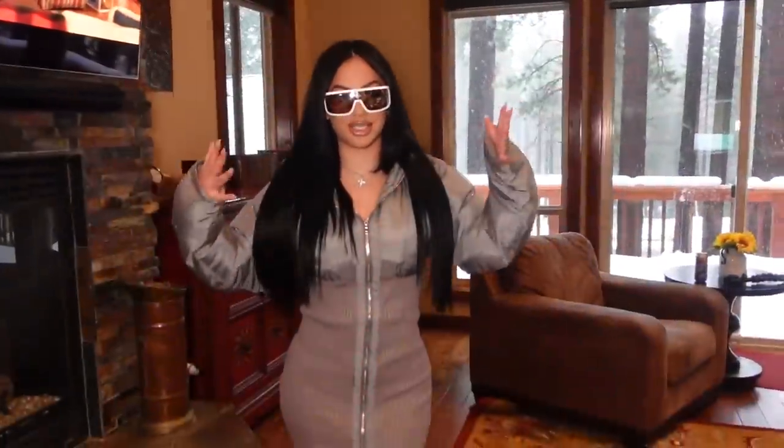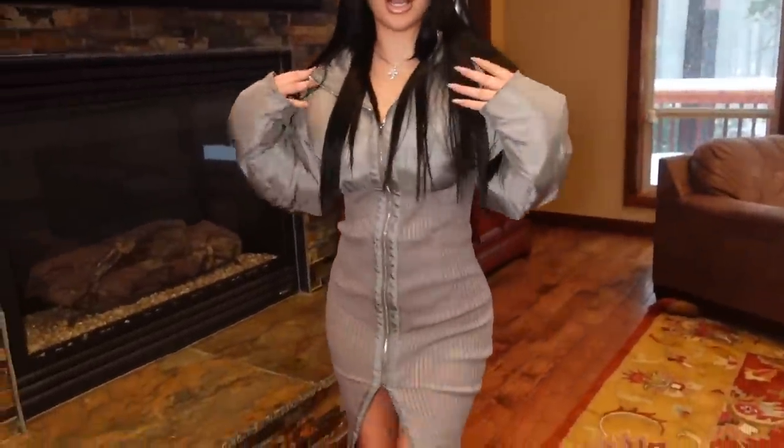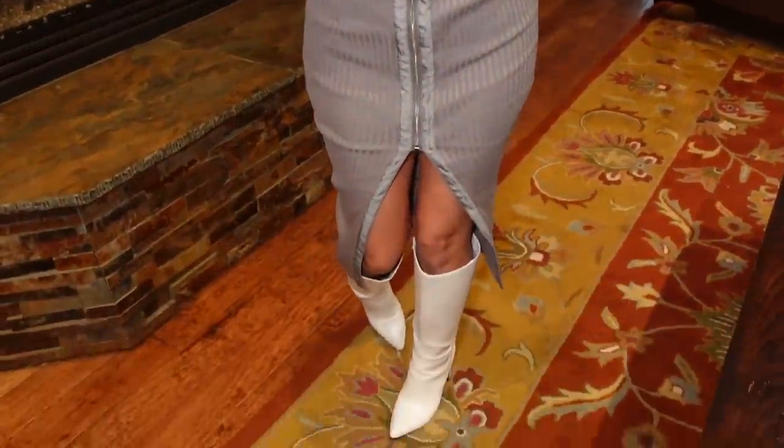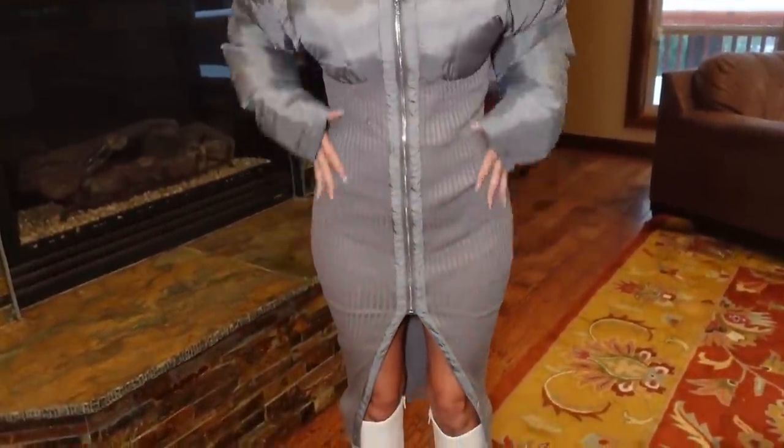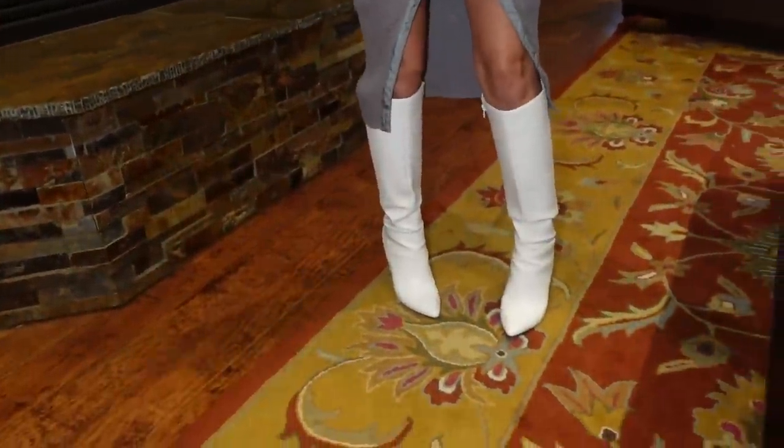Okay, guys, so this is my outfit for the snow, just for a picture. It's a bomber jacket on the top, and on the bottom, it's a fabric dress. And I just put my boots on. And I took pictures, you guys, so you should be seeing them on Instagram. But I'm about to take this off and be comfortable because I can't anymore. Thanks, sis.